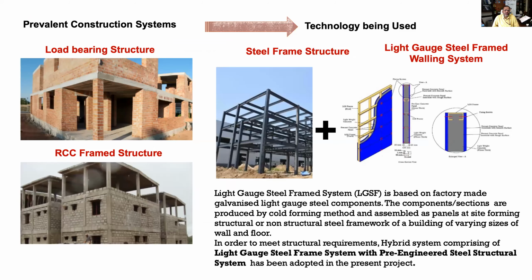Now let's get into the technology. On the left hand side, what you see is prevalent construction practices which are in vogue. So on our left hand side, on the topmost, you see a load bearing structure where the load bearing walls are constructed, brick by brick with mortar layer, and these are load bearing walls. Over these load bearing walls, a cast in situ slab is normally cast, or you can have a sloping roof.